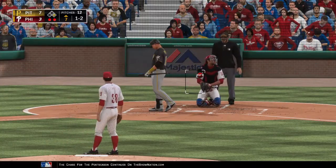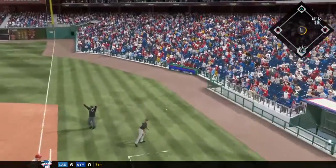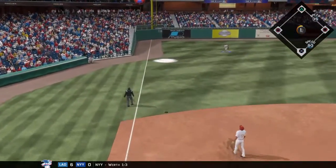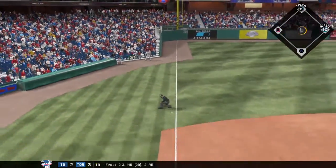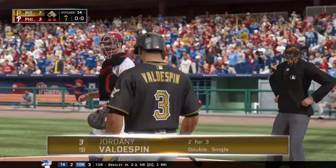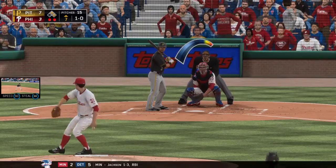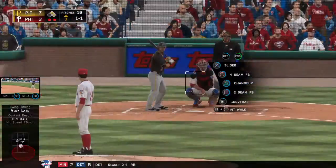Fouled back. Chop fouled over towards the coaching box. Goes the other way with it as this is in the air down the line in left. In there, a base hit. Jordany Valdespin gets a shot now with 2 men on and 2 away here in inning number 7. And this is up and in, ball 1. That one will get out of play, and the count evens up at 1-1.